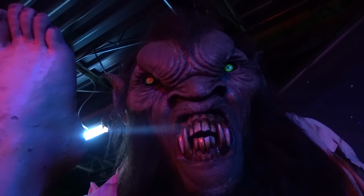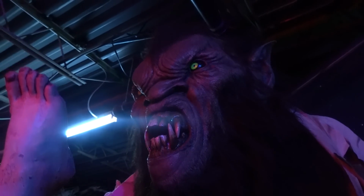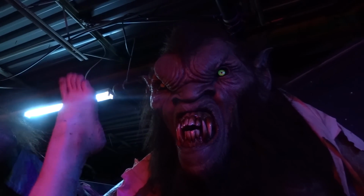Now, the werewolf is cool because he's got eyes that move. So let's check it out. Let's see the eyes move. See his eyes move?